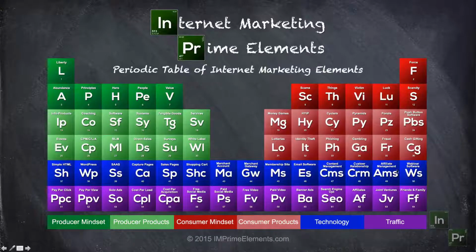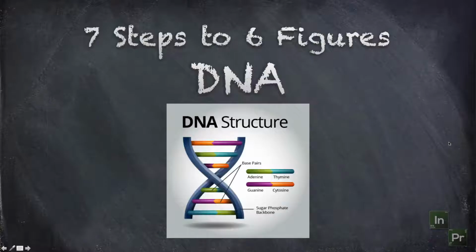Whenever you get ready and you're able, bolt on an affiliate management software, maybe start doing webinars. Of course, you got your email software. All of these components, all of these elements coming together to build you a successful, stable business.